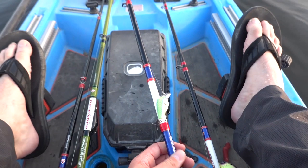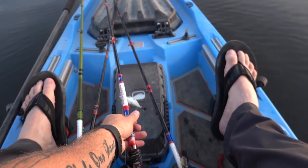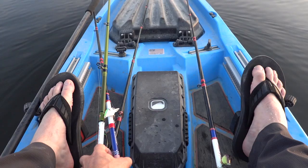So I'm gonna be throwing the mini recon today. This is a new Googan Squad edition crankbait that just came out. It just released. You guys can grab it on Carl's right now, which will be linked at the very top of the description. And then also we have the mini banger. Look at that thing, tasty. And then I'm gonna show you guys some succulent stuff.